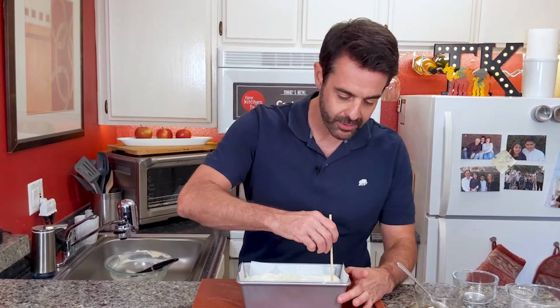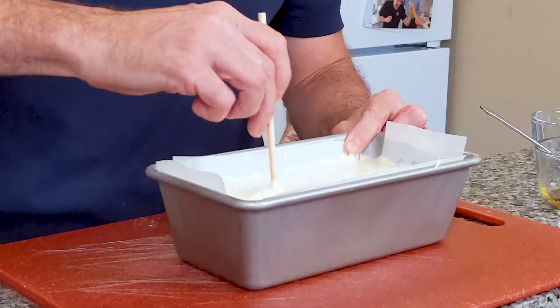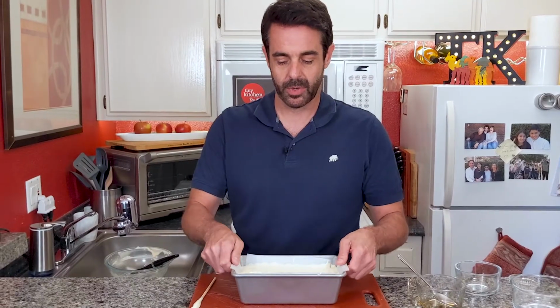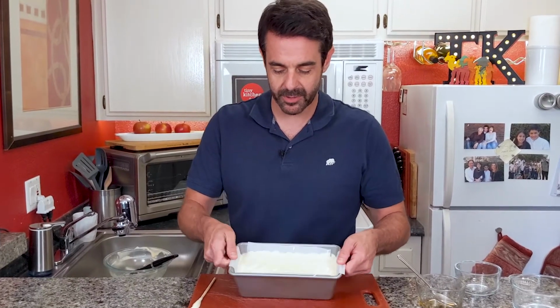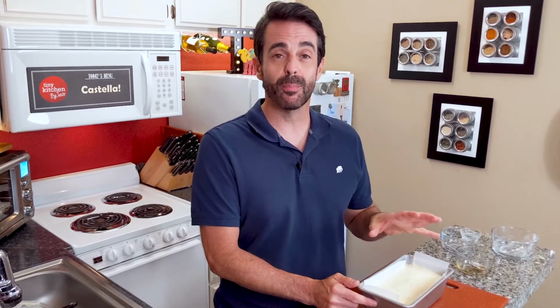And then we're gonna take our little skewer here and just do a little zigzag pattern back and forth. And all we're doing with this is getting out some of the air bubbles that are in the batter. Pop it just a little bit. You'll see some of the little air bubbles start to come to the top. I'm gonna pop this in a 320 degree oven for about 40 minutes or until a toothpick comes out clean and it's nice and golden brown.